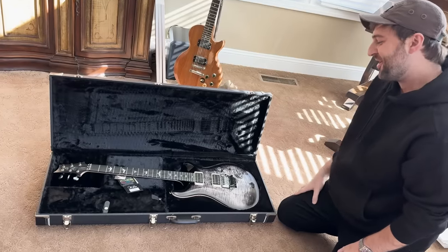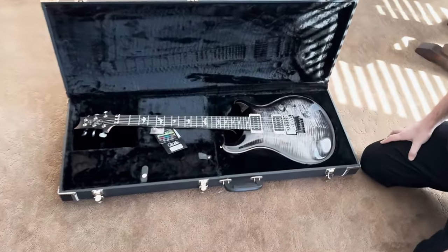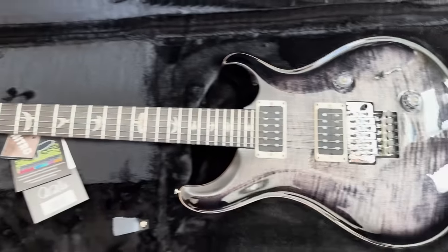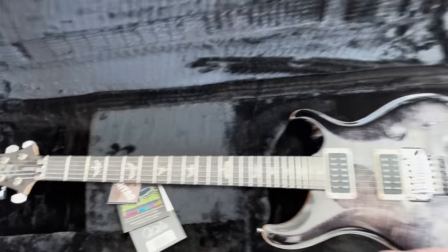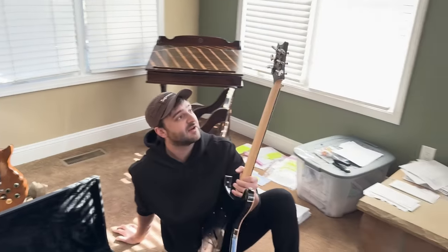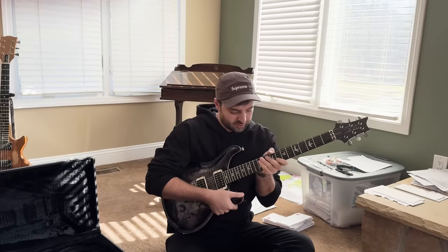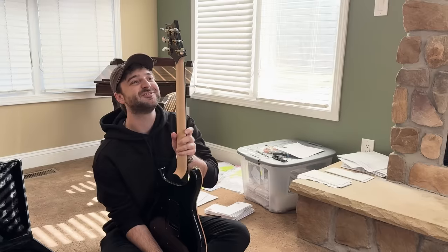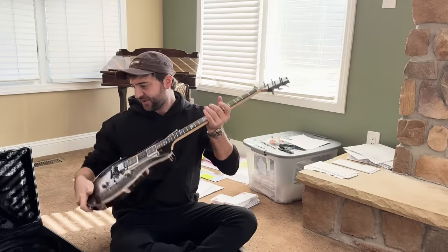Oh, it's cool. Yeah. Ooh, that's pretty. Oh, that's going to work just fine. Wow, that's gorgeous. Are you kidding me? That is gorgeous. Get out of here. Oh, my God. They shaved the neck down for me. Oh, that's gorgeous. It feels totally different than the other guitar. This is so much different. Oh, that's so cool. Okay, you can keep it.